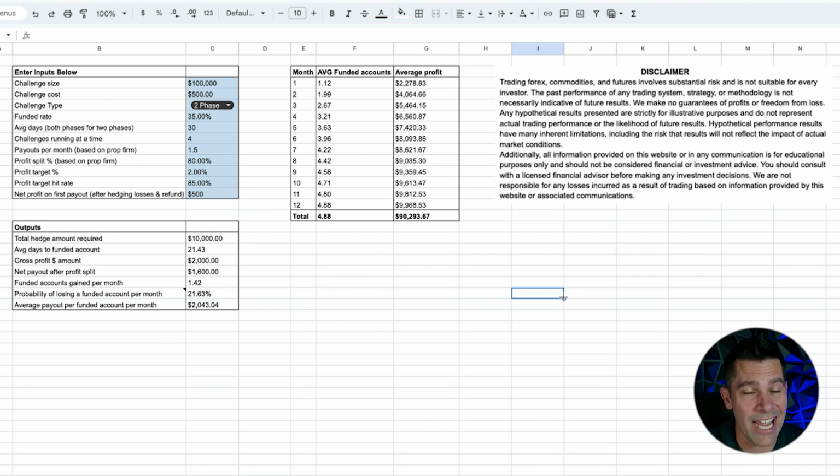I will be talking about the hedging as well. But for this, I'm just going to throw this. We've got this little calculator now, which actually can help give you some kind of idea of the potential that you can earn, right? So what I want to start doing is I want to start looking at maybe people that are looking at just taking 2 challenges at a time.